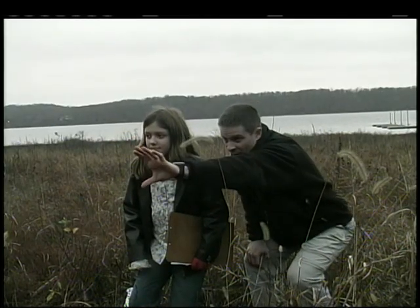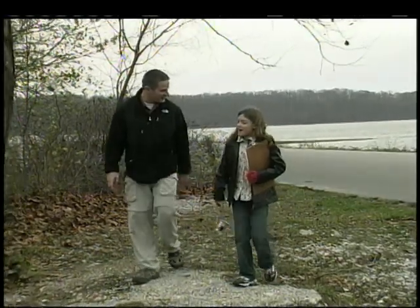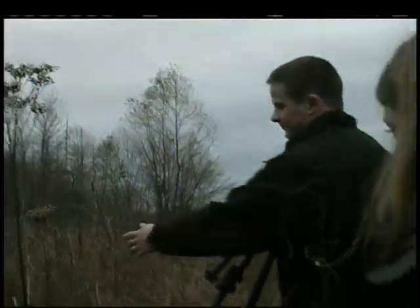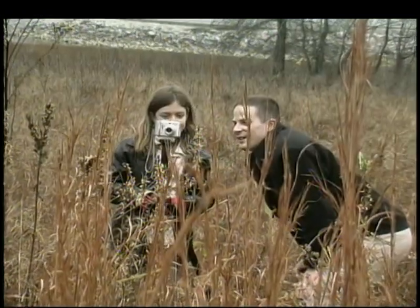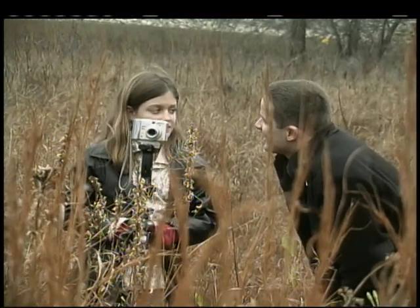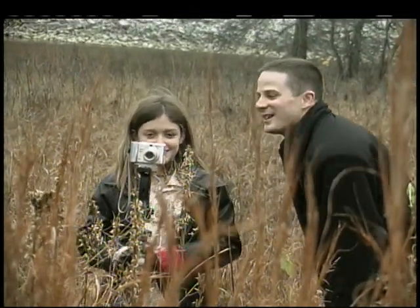I think nature photography is important because if you like to stay inside and everything, you won't know how beautiful it is outside. So if you have pictures of nature, you can see more of nature. That's the other thing that's really nice, especially with a digital camera. If you take the picture and you don't like it, you can always delete it and take another one. That's what I really like about it.